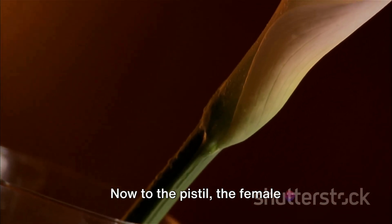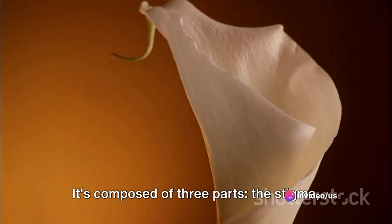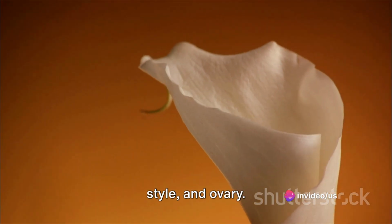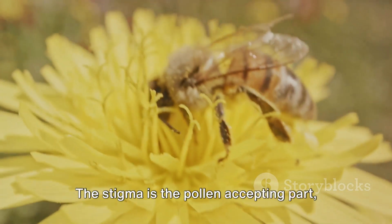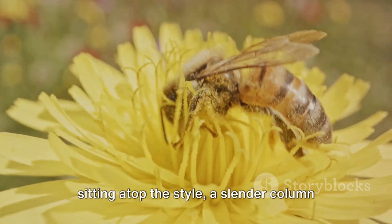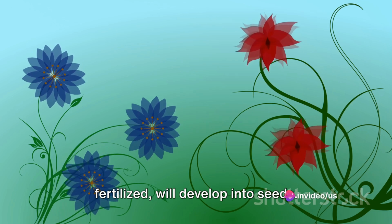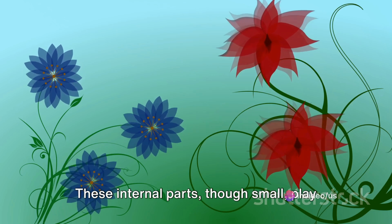Now, to the pistil, the female reproductive organ of the flower. It's composed of three parts: the stigma, style, and ovary. The stigma is the pollen-accepting part, sitting atop the style, a slender column that leads down to the ovary. The ovary houses the ovules, which once fertilized, will develop into seeds.